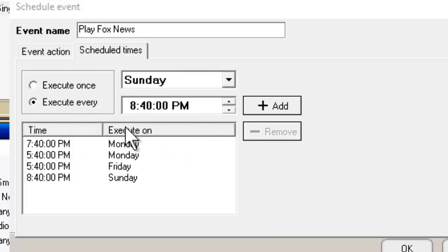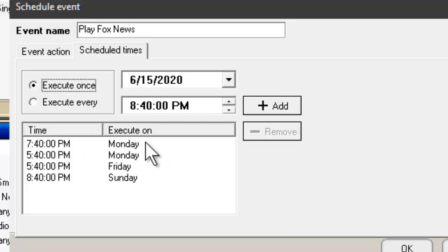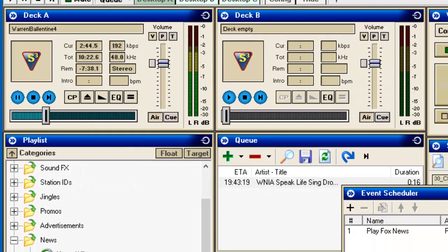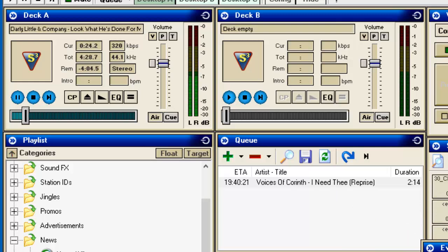Let me see. It is almost 7:35, almost 7:36. So let's do 7:36 and 30. Get that in there so that you can see this operate. Now, let me say this. Let me get something in here. Okay, that don't want to play. All right, so in 30 seconds, this event will run. And when it runs, it's going to run this scheduled Fox News PowerShell script.